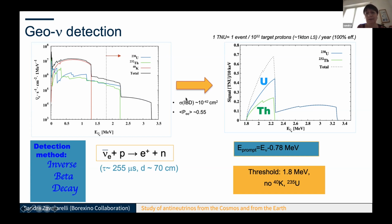And if one considers the energy dependence of the inverse beta decay process, on the right, you can see the expected spectrum for the neutrino in a liquid scintillator. And you can see in particular that the thorium and uranium neutrinos show a different endpoint. So by making a spectral analysis of the detected events, it is also possible to distinguish these two contributions.